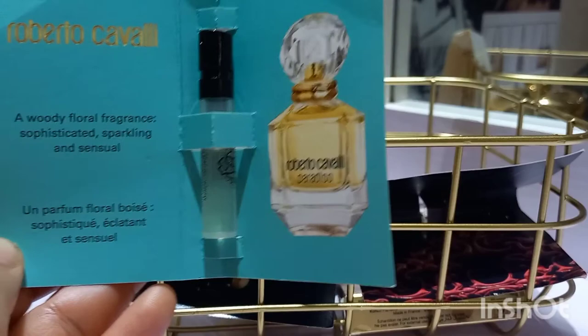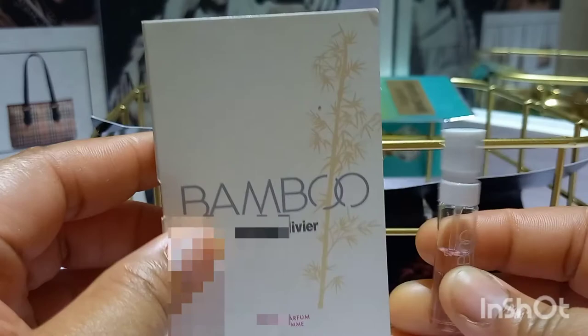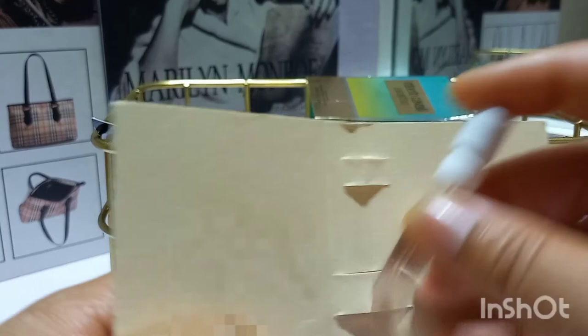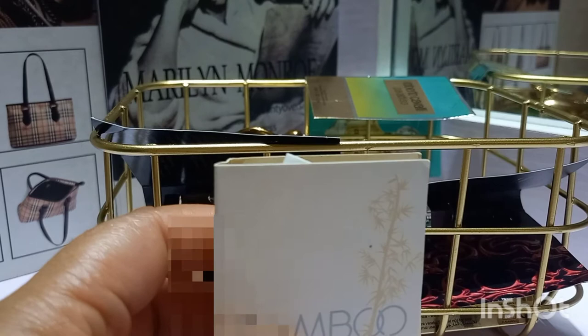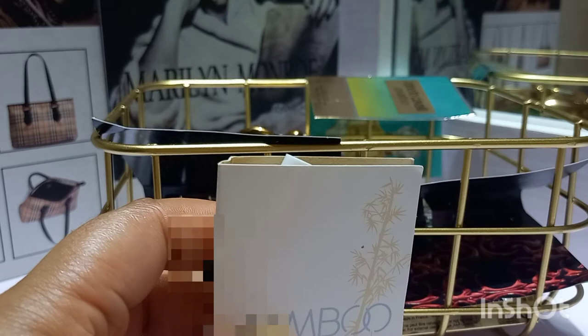Okay, then finally we've got Frank Olivier. Yep, so this is Frank Olivier. It's called Bamboo. Let's spray so we can get right into it. Okay, so what is Bamboo supposed to smell like? I'll quickly go through the note profile so that we can get a sense of what it's supposed to smell like. This has violet, ivy, and blackcurrant at the top. It's got freesia, lily, ylang ylang, and rose in the middle. And then it's got vetiver, cedar, and musk at the base.